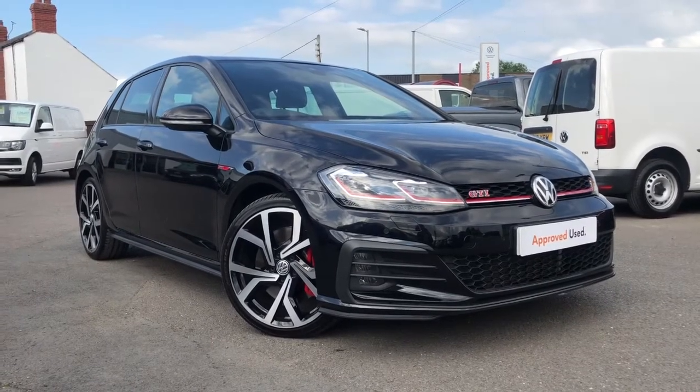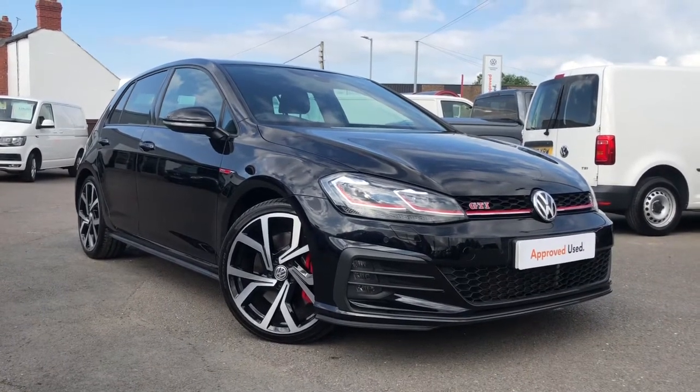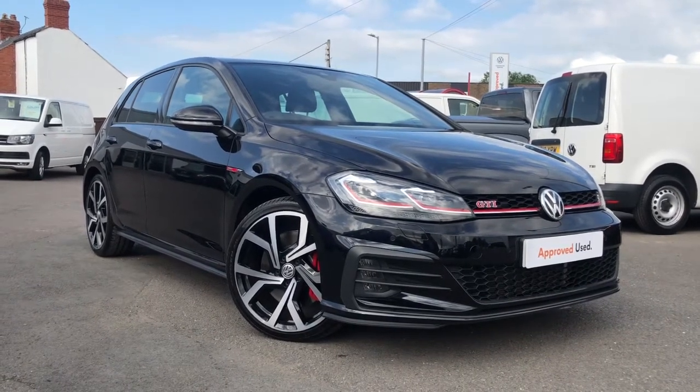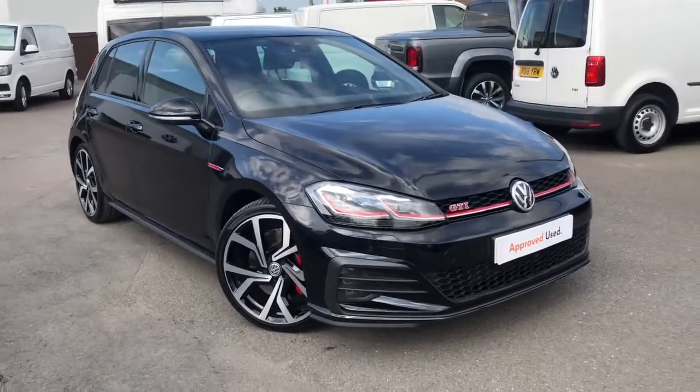My name is Shannon and today I'm excited to present you with this Volkswagen Golf GTI Performance that we currently have in stock. This is a 2-litre TSI DSG finished in a deep black paint. This sporty 5-door hatchback features your upgraded wheels and upholstery, heated seats as well as a panoramic roof.